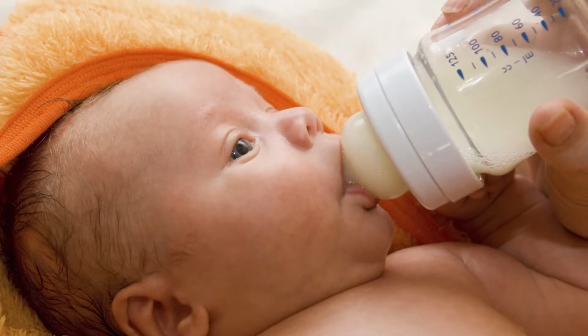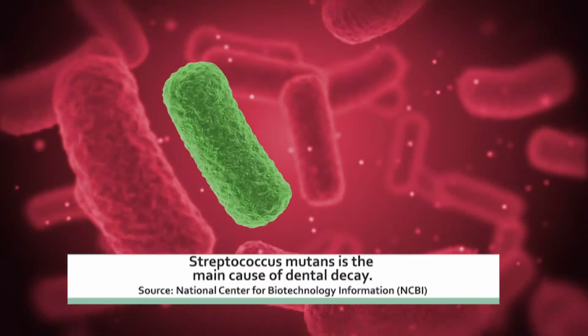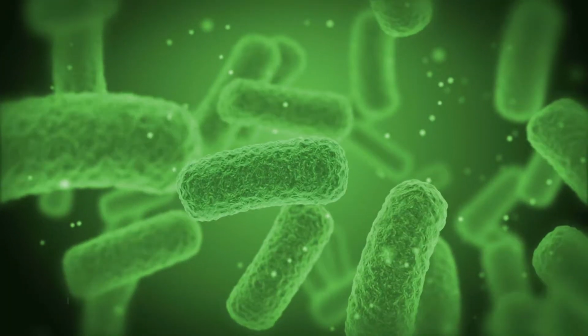Tooth decay is caused by an acid-producing bacteria, and that bacteria can be passed from parent or caregiver to the child at times when there's something that's shared orally. So if a parent picks up a pacifier and licks it off before giving it to the child, they're giving them that bacteria. Also, if a parent uses the same spoon to feed their child, that's giving the bacteria to the child. So we want to avoid those two things.